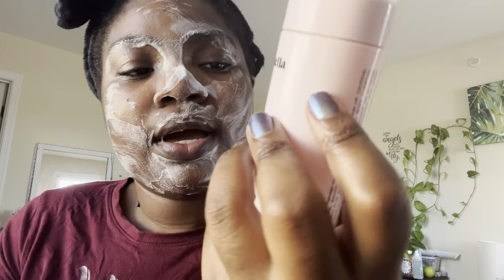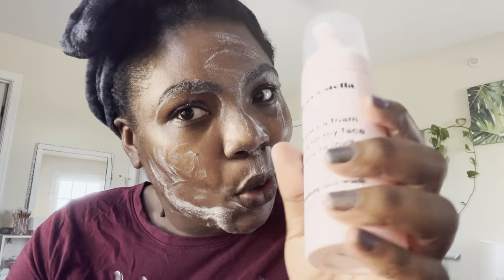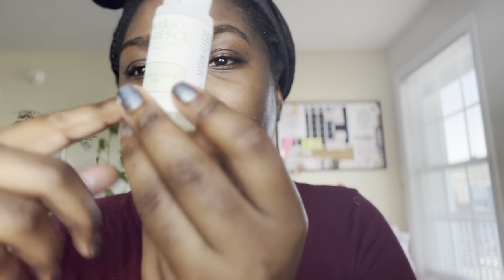I'm going to go in with this Full Mash by Grace and Stubble, just to ensure that my skin is clean, because you're not supposed to shave your face dirty. So I went ahead and put some alcohol in this, just to ensure that it's clean. And I'm going to use some of this cleansing oil as a base.